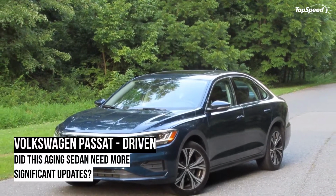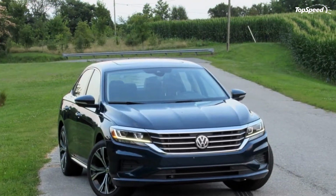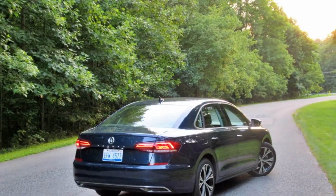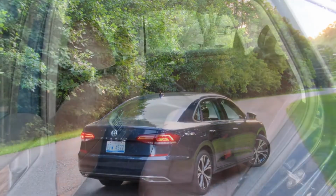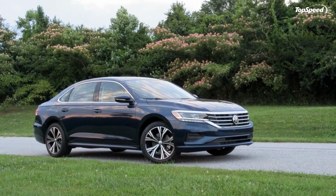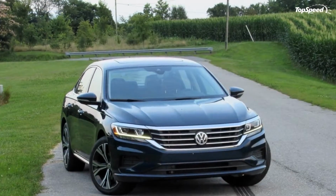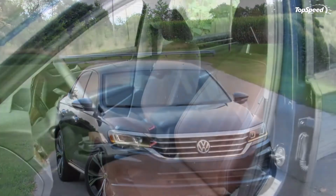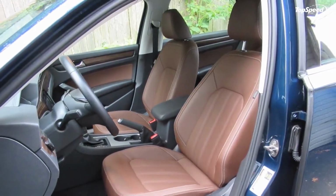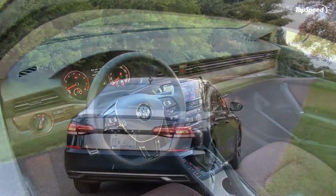2020 Volkswagen Passat, pricing. The 2020 Passat starts at $22,995, plus a $920 destination charge, with standard features that include 17-inch alloy wheels, a touchscreen infotainment system with Android Auto and Apple CarPlay, a 6-speaker sound system, and safety features that include automatic emergency braking and blind spot monitoring.